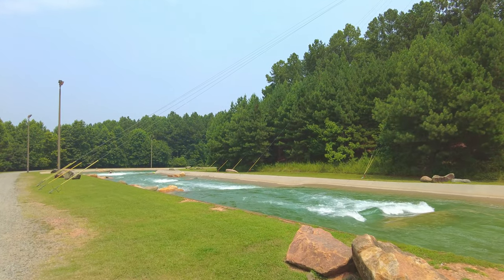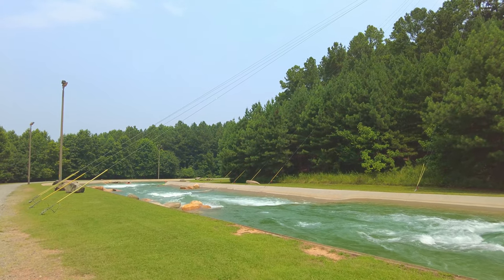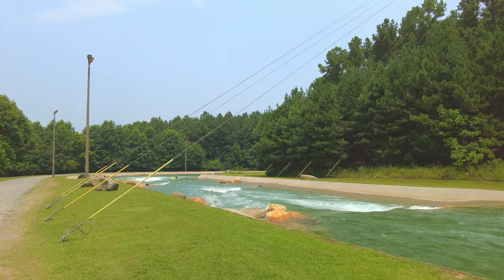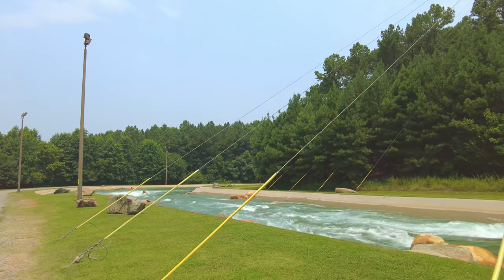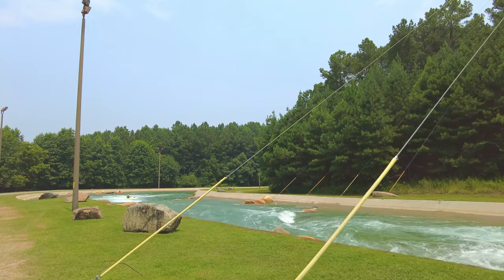Okay, we've covered this bit, and I've shown you what I can show you at 80 some odd degrees, getting up towards 90 degrees Fahrenheit. So I'm gonna sign off here, but I wanna thank you guys for joining us for this city walk just outside of Charlotte, North Carolina, at the US National Whitewater Center.